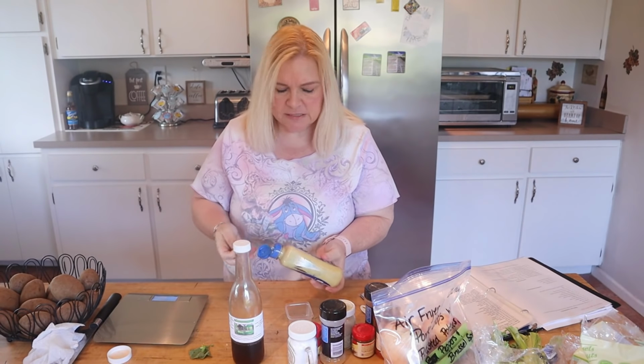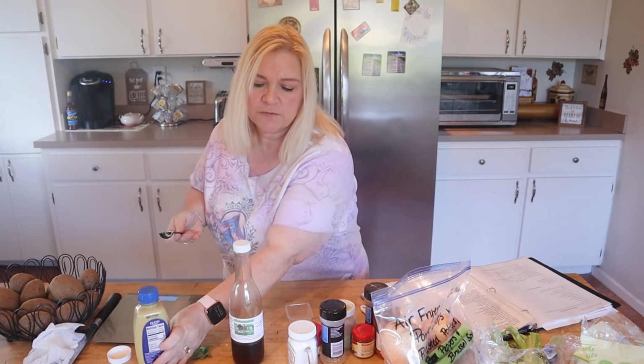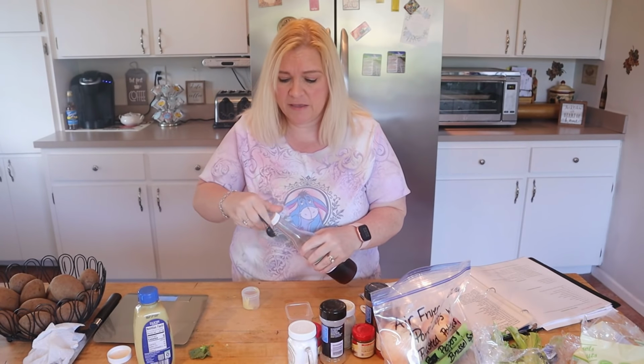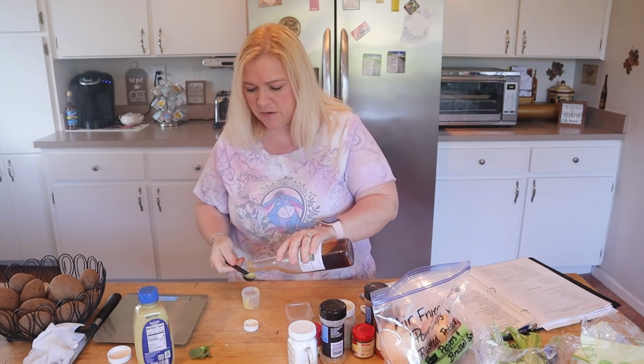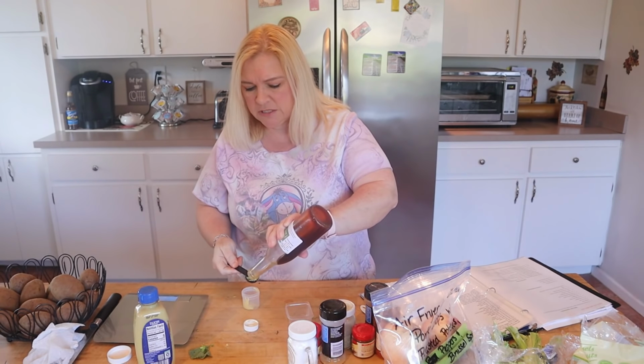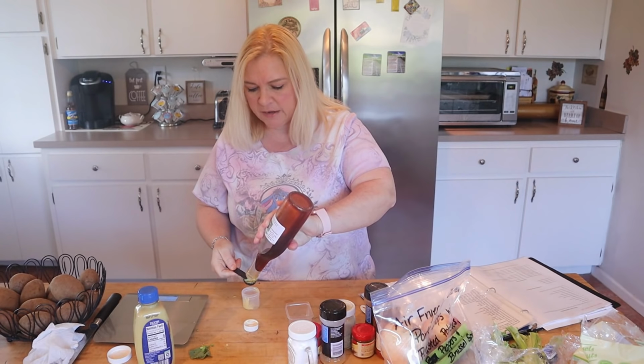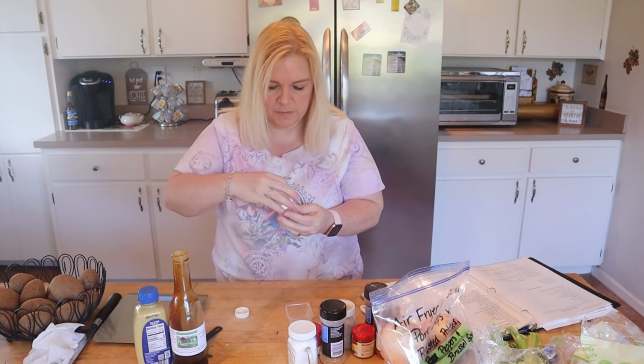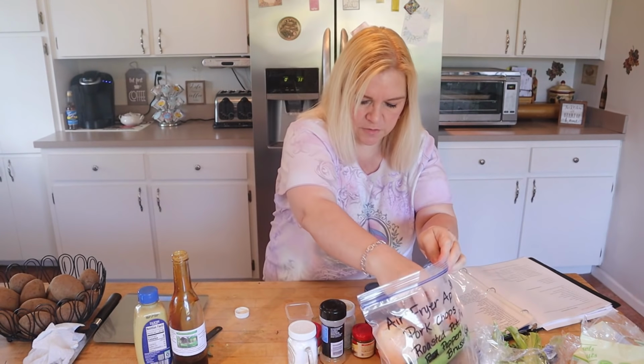There are some things, like for example, this one calls for, I think, a quarter of a tablespoon of light butter. I'm not going to be putting that in the bag. I'll just do that the night that I make it. So there's some things that I don't pre-package, and I just have to kind of remember what it is. Okay, so that's going to go in the bag.